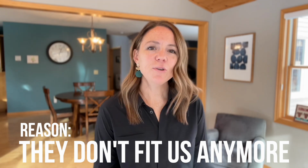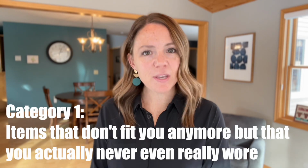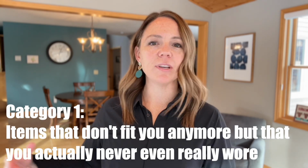Another reason we hold on to clothes that we don't wear is because they just don't fit us anymore. Usually clothes like this fall under two categories. The first category is items that don't fit you anymore, but that you actually never even really wore. These are items that you probably should really take a good look at and decide whether that's the case, and if it is, you can choose to donate them or sell them.